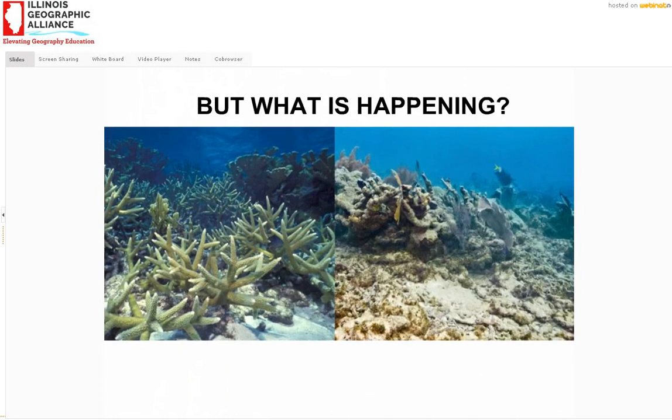So what's happening to most of our reefs? If you look at the picture on the left, it's a beautiful reef. It is a reef that has some staghorn corals, looking like deer's antlers, some big elkhorn coral that looks like elk or moose antlers, and a few other types of corals. This is the picture from the same location just 20 or 30 years later. Hardly any corals left. And regretfully, this is the basis of most of our reefs, not just in Florida, but around the world.